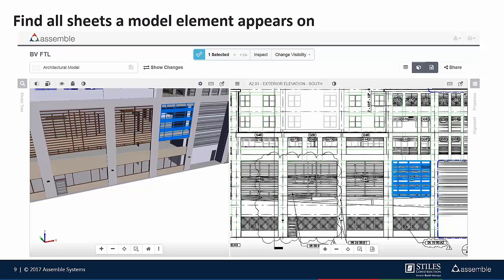Because where it may have been a little bit more difficult in the past to discern is if that was exactly the same grill that I was seeing in the elevation that's now shown in this section, that's now shown also on a more 3D perspective view. Now we know that it's exactly that same grill shown in each one of those sheets.